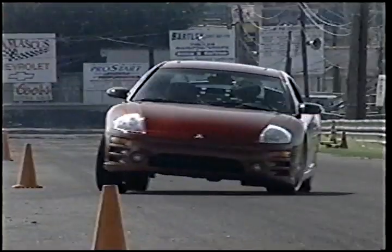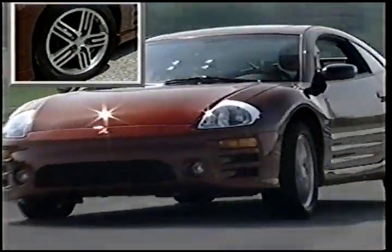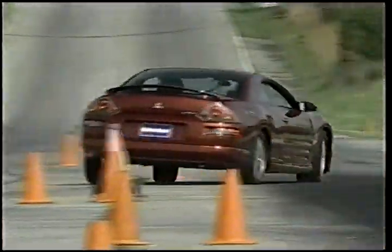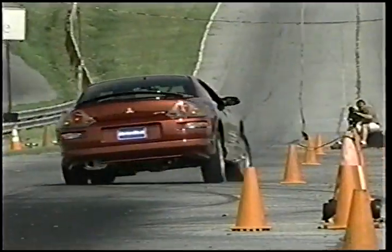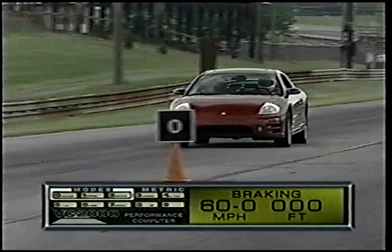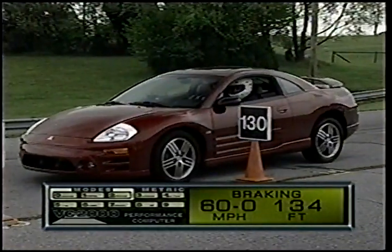And that's despite the addition of new 17-inch wheels wearing R-rated 215/50 series tires. Front plow comes on early in a turn and never moderates. There was also plenty of body roll and minimal steering feedback. Disappointing and not much fun. Braking was better, though, with stops from 60 averaging a straight, stable, if longish, 134 feet.